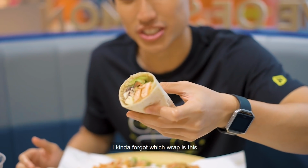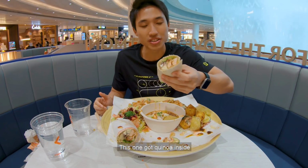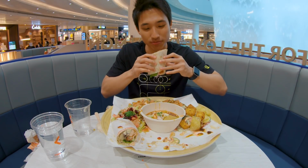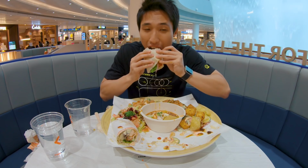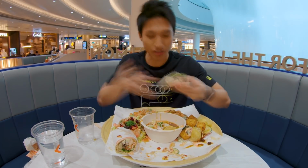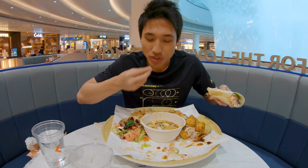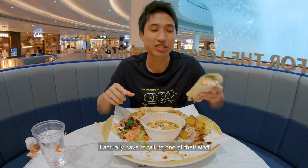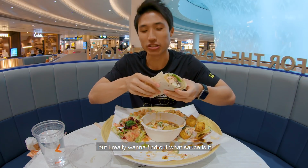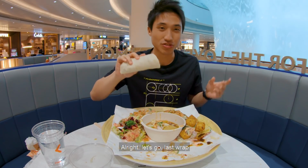Okay, I kind of forgot which wrap this is. I'm not sure. I think it's the Asian one. This one got quinoa inside. I think that's the way you pronounce it, quinoa. Yeah, let's try. Okay, I actually have to talk to one of the staff. I really have no idea what sauce it is, but I really want to find out. Okay, let's go. Last wrap. Very big though.